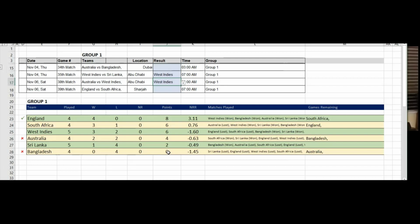Now, in this scenario, what needs to happen is, if Australia is to win against Bangladesh, then they'll also have 6 points along with them. So of these 3 teams, South Africa, Australia, and West Indies, the team with the best net run rate will make it to the next round. Here, West Indies has a huge disadvantage because remember, they were 55 all out in the first game against England. So they're sitting at negative 1.6 net run rate. It seems really insurmountable for them to get into the positive range, 0.5 or 0.3 even, to have a realistic chance of making it to the next round.